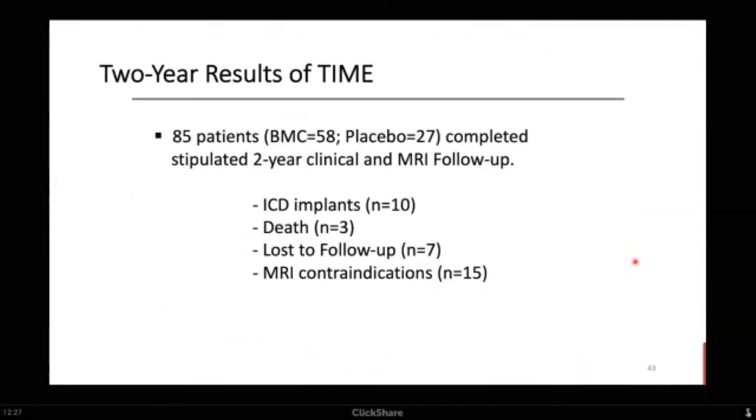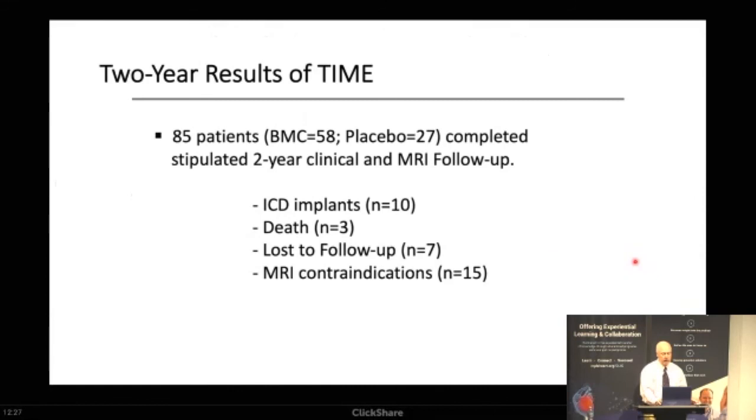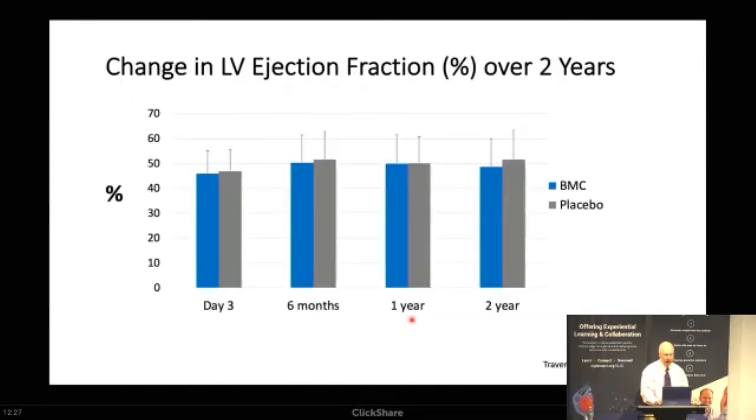So out of the 120, we ended up with 85 patients that completed their 2-year follow-up. And again, that's the problem with long-term imaging studies, is you do get a lot of dropout. So in that time, we had 10 patients that had ICDs put in. And at that time, we weren't doing MRIs and ICDs like we're doing now in our more modern stem cell trials. Three died, 7 were lost to follow-up, and 15 had contraindications to MRI, most likely claustrophobia, that they just didn't really want to come back.